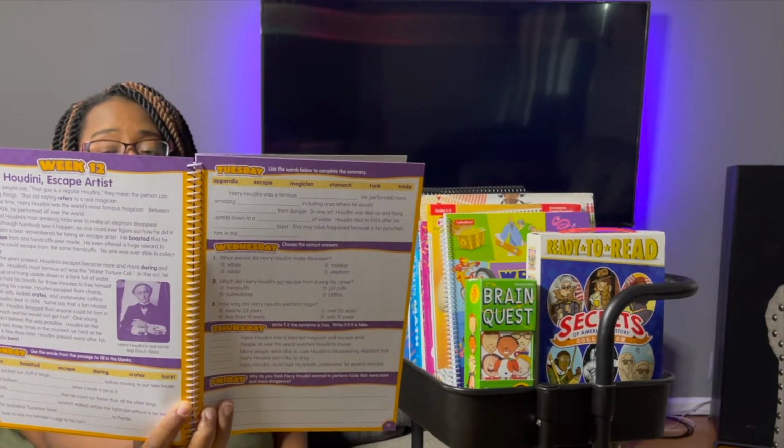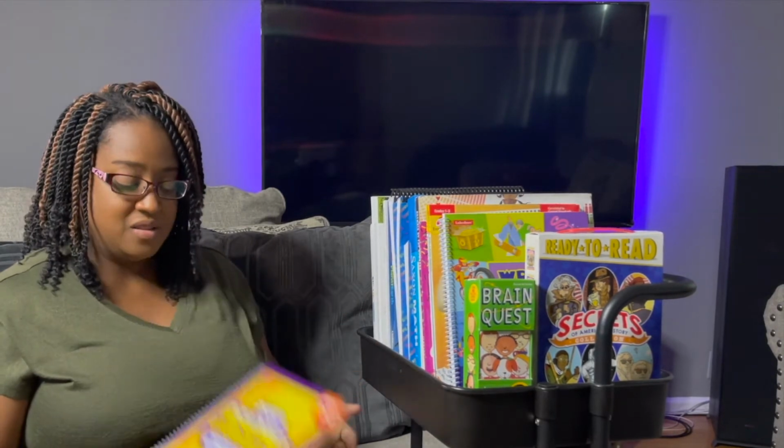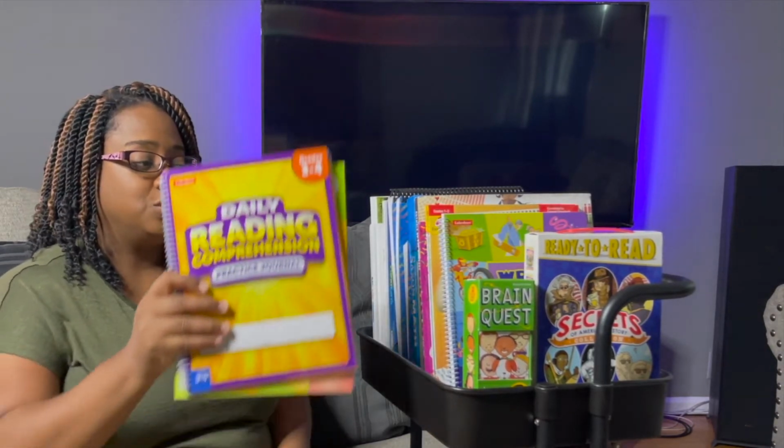It's a Monday through Friday layout. Sometimes we squeeze it into 2 days, 3 days. I did like that about that book, where you can do a little bit each day, or you can do a lot, whichever you choose to do.